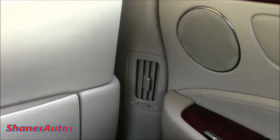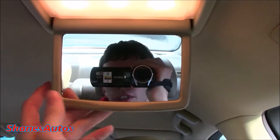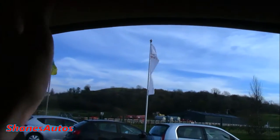That's got your rear ventilation control over there. Headroom is excellent as well. You've got little vanity mirrors, that's pretty sweet. Also illuminated, and it's got the same kind of suede fabric on it as the sun visors. Even the grab handles have been decorated with a nice little bit of chrome. So that's a little coat hook. And then the headliner itself, beautiful kind of suede material too.